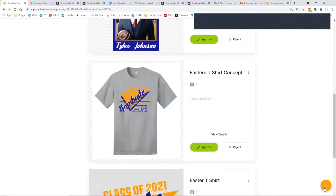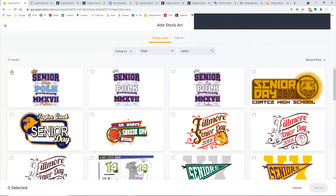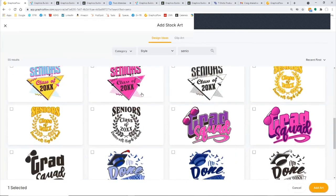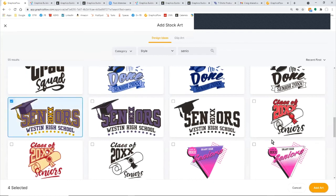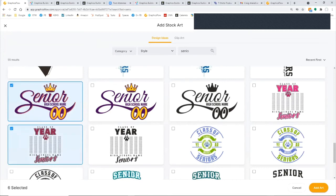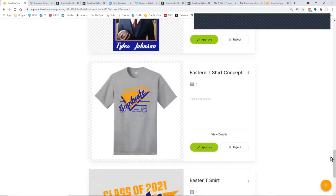And what's even cooler about this is this. Now I can say, hey, let's add a few stock designs in there. Just for grins, I'll put a couple more concepts in there. We'll do some senior concepts in there, and we'll add that one. And I'll add kind of an 80s look in here. And we'll do grad squad. And we'll do the senior design. And we'll do this one with the crown and a roster shirt. And so now I've created a product showcase for the customer. They have their own custom product showcase.